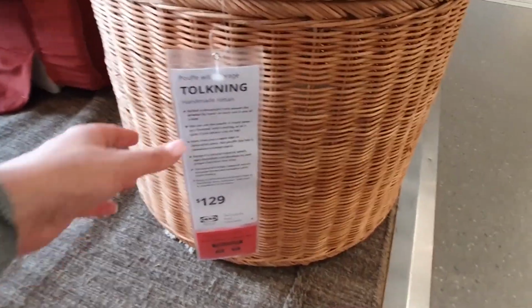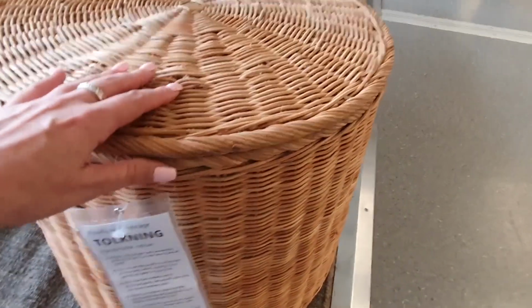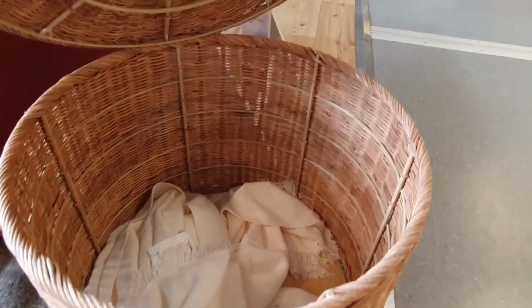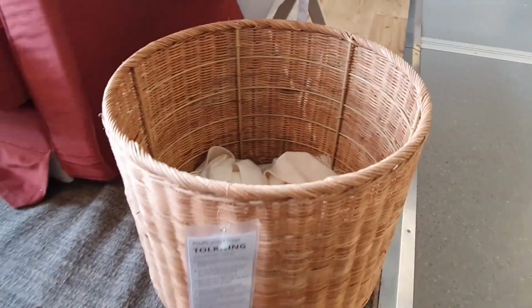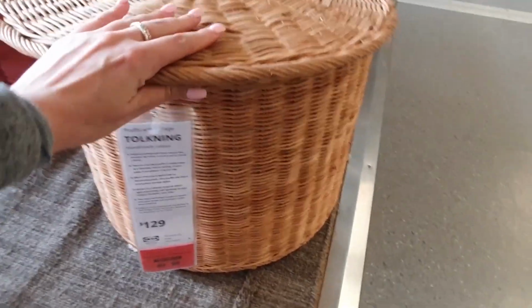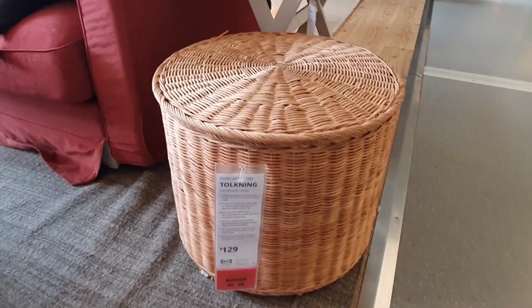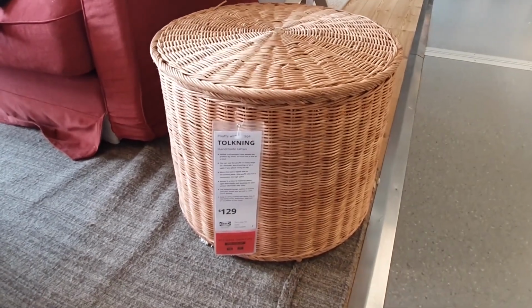The first thing that caught my eye was this handmade rattan ottoman. This would be really great for storing blankets or extra cushions in the lounge room. I love that this cute storage option can double up as an end side table or a coffee table as well. And as an added bonus, it's strong enough to use as a stool for extra seating as well.